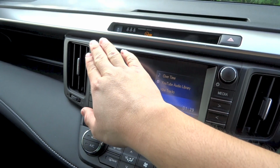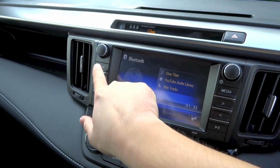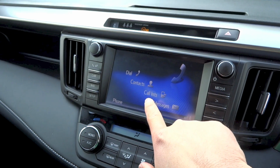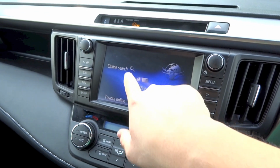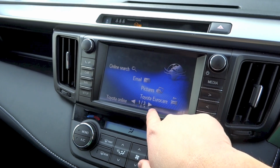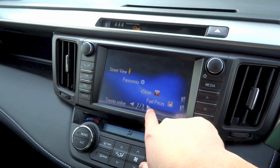To the left, this knob allows you to tune to your desired radio station. Hit this button, and you can bring up your Bluetooth telephone menu where you can dial a number, look at your contacts, look at your call lists, and read your messages. Hit the button once more to bring up your Toyota online menu. Right here, you can search for something online, you can read your email, look at pictures, bring up your Toyota Eurocare information.